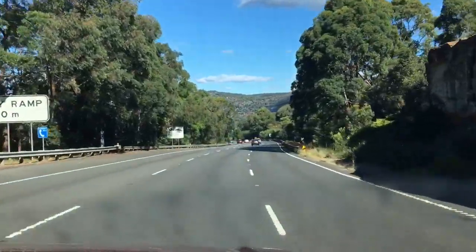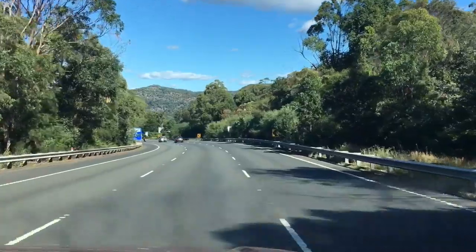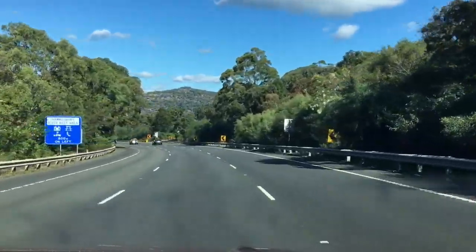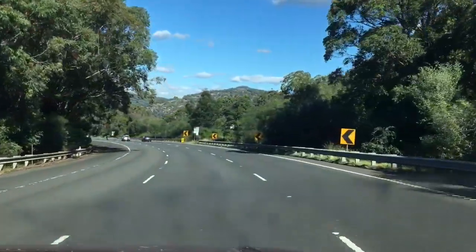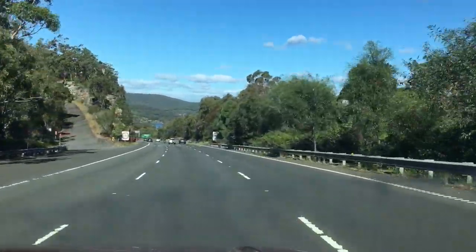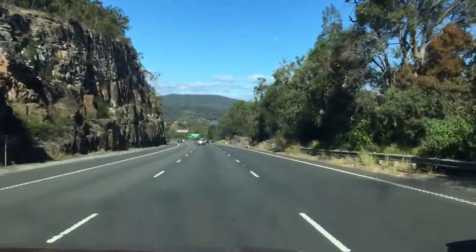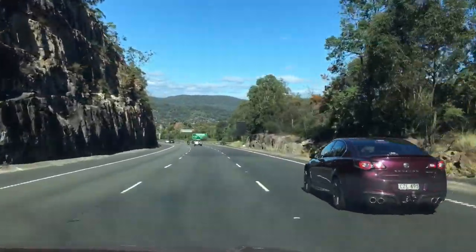But as you can see, dirty great big hill in front of us, getting down to where the river is. And we'll be crossing the river in probably a minute or so. There it is. I can just see the first part of it from here now. And we can speed up a bit now, seeing we're out of the bendy stuff.